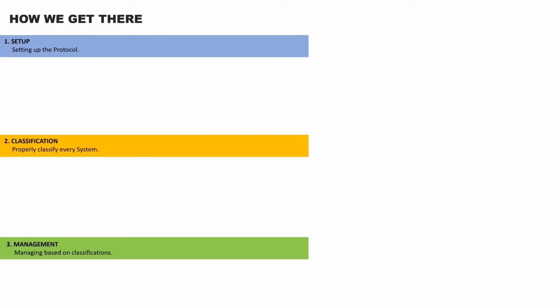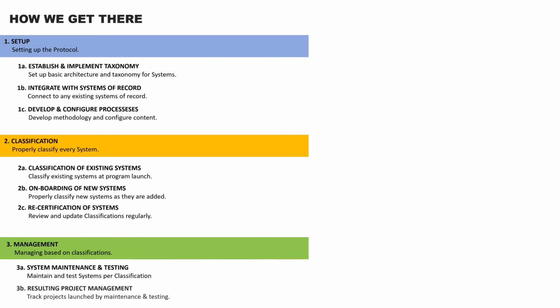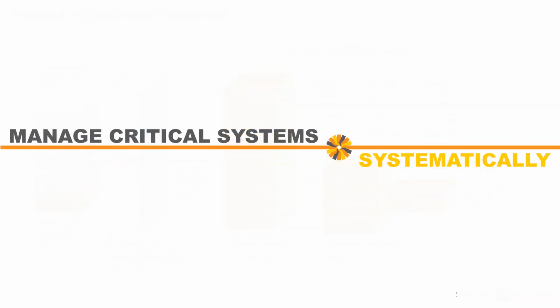Here's a roadmap you can screenshot and look at your leisure. It's got 3 areas, each with its own set of to-dos, plus a layer of quality assurance that goes in to make sure that everything is happening as we expect it to. For those who care, here's a basic taxonomy. But the quick takeaway is that Stemmons can help you manage critical systems systematically.